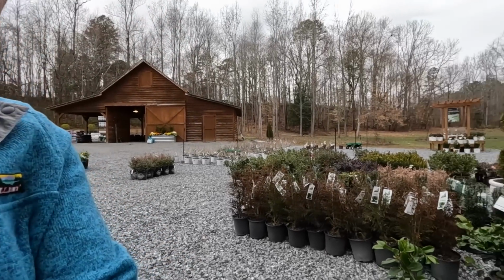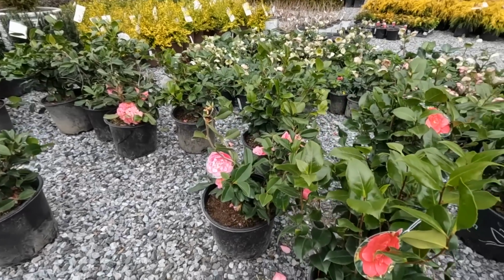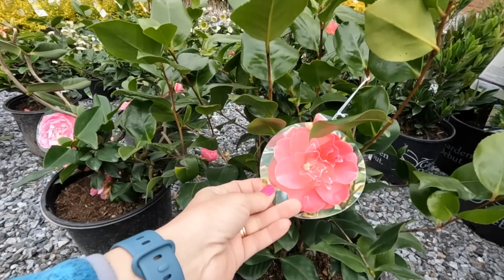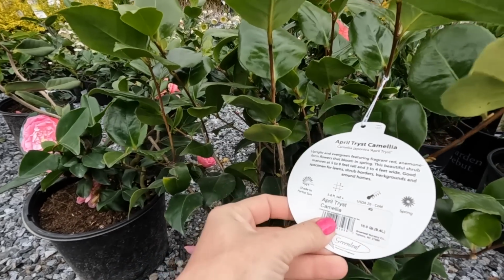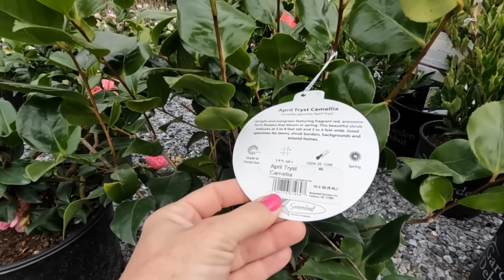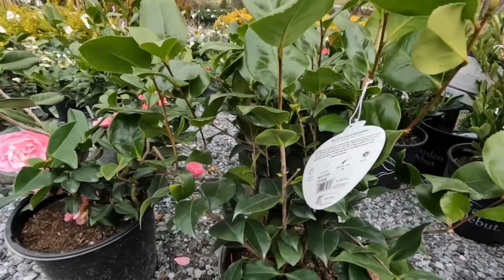Look at these. We've got 2 camellias that we've never had before. First, we have April Tryst, this one right here. Both of them are going to be japonicas, which means they have those big, huge, fat leaves. April Tryst obviously is going to be a red one. And I like the size on this because it's only 5 to 8 feet tall and 3 to 4 feet wide. So really nice, shade to part sun, of course, and hardy to zone 6. So if you're a zone 6, there you go.